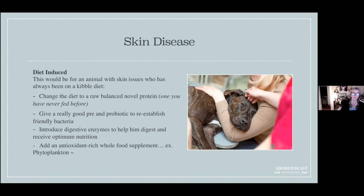And obviously give a really good pre and probiotic to reestablish that bacteria, and introduce digestive enzymes to help them digest that food so that they're receiving their optimum nutrition and can heal faster. And again, add an antioxidant rich whole food supplement like phytoplankton. It's got massive amounts of superoxide dismutase. So anything you can find with high antioxidant values that's a natural whole food is great to put in this mix.